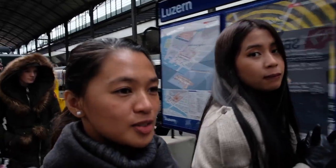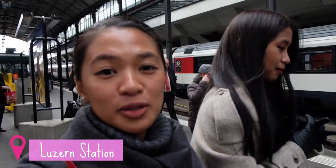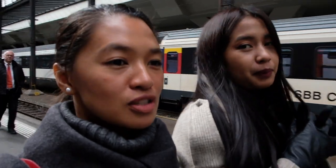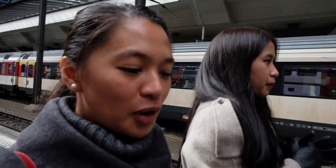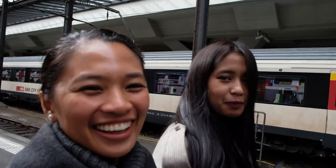Just arrived here in Luzern and we have 40 minutes transit time before going to Engelberg. We're trying to go to the Chapel Bridge because that's one of the most photographed spots here in Luzern. From the Luzern main station, it's only 4 minutes away, right, Kim? Yes.